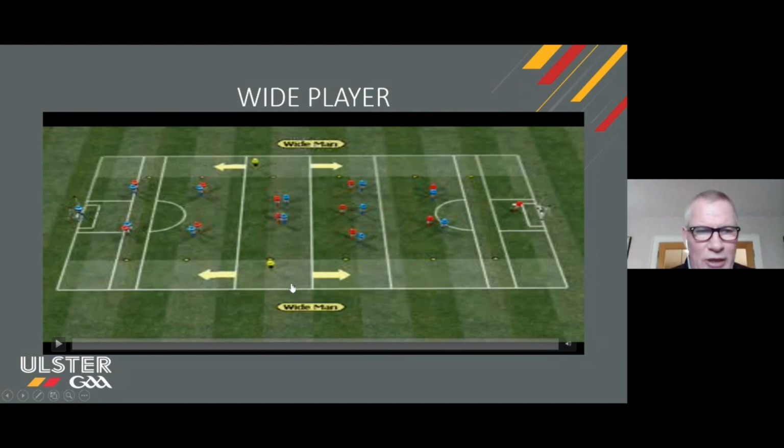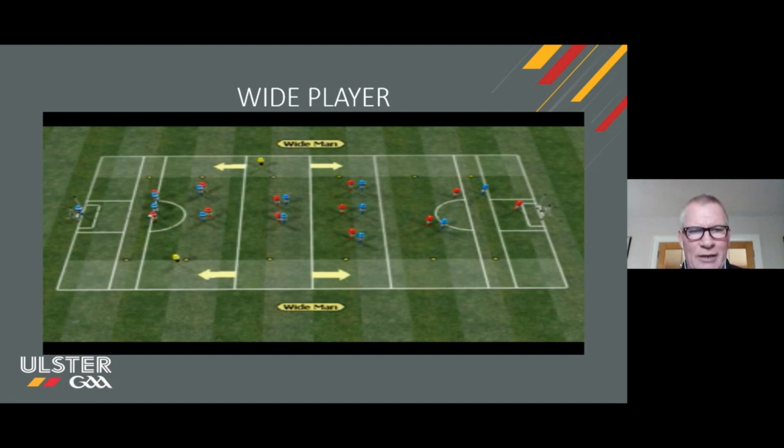So what happens here is, I'm going to play it a wee second first, and then I'm sure a lot of you know the game anyway. The red team played the ball to the player in the wide, and he gave it back to the red team to score. The other team, blue team, they go wide and they score. So I'll explain it now in a wee second.